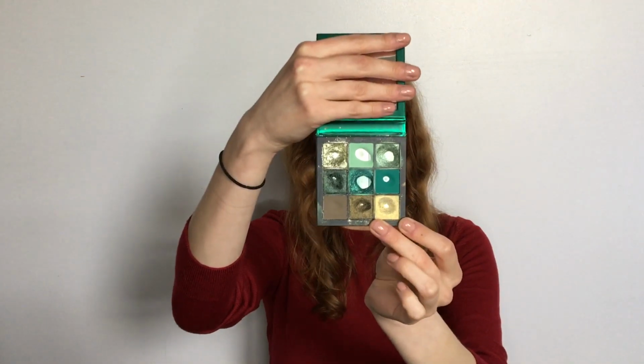So in January I decided that I wanted to start off my first ever Pan That Palette with the Huda Beauty Emerald Obsessions, which is a gorgeous little palette. It looks like this if you haven't seen it before. And I have made, honestly, more progress on this than I thought I would, considering it's definitely not the kind of color story that I reach for every single day.